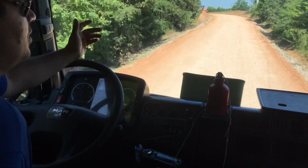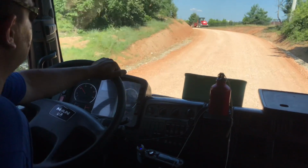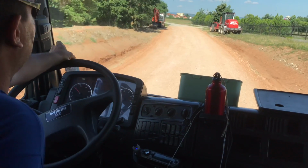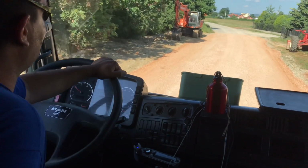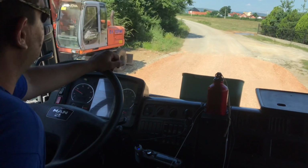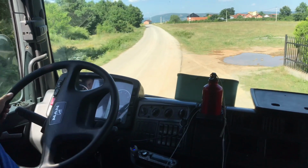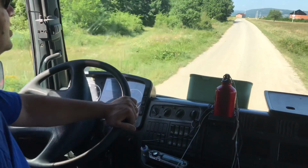Six months ago, I didn't know those things, absolutely not. Now that I am every day at work transporting gravel and sand for asphalt, I know every single type of gravel or sand that here in Kosovo we use to make the layer of asphalt. Okay, I'm gonna stop right here to inspect the truck.